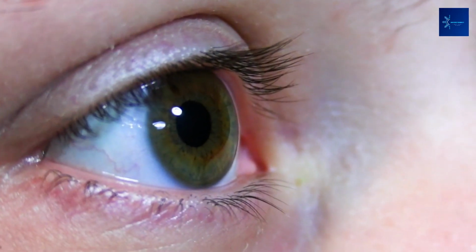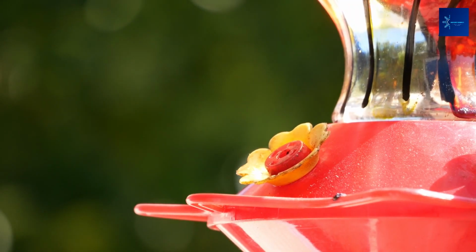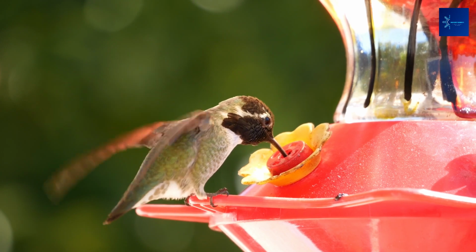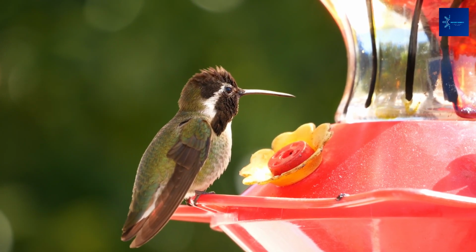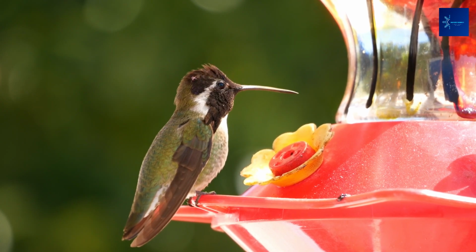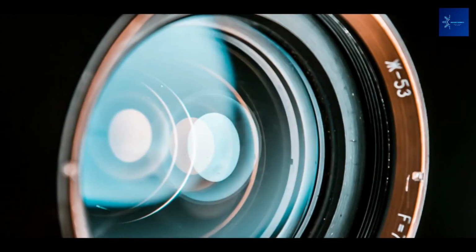Our eyes see by taking in the visible light waves that reflect off objects. So to make an object invisible without turning off the lights, our eyes would need to see the light from behind that object rather than the light bouncing off the object itself. And to do that, we need to be able to control these visible light waves.